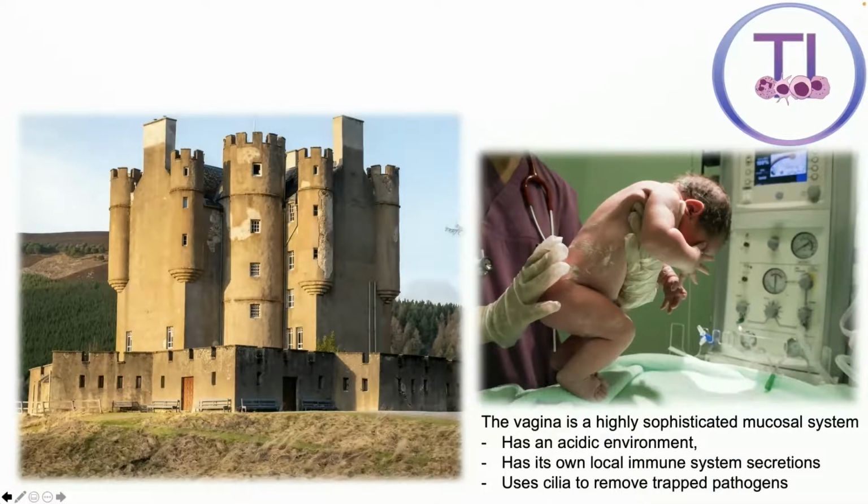First of all, it's very acidic, and that acid makes it very unpleasant for microbes to live there so that they can replicate. Secondly, it has its own local immune system secretions that it uses, and it has its own circulating cells as well in that area of the body. And finally, again, it uses those cilia. So you have those beating cilia even in the vaginal tract as much as you have in the respiratory tract. So these three factors are incredibly important.